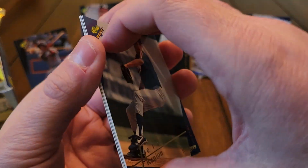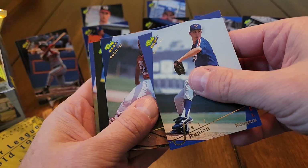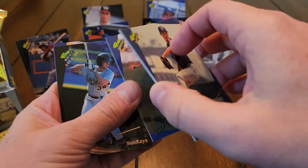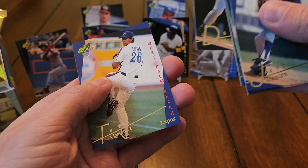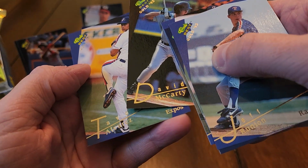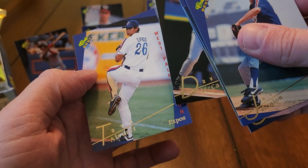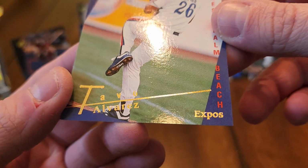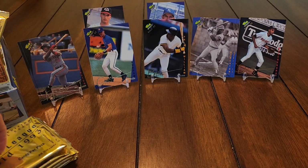Like that one pack before was not sticky at all. I kind of thumbed through all of them, and then all of a sudden, these here are wanting to give me a little bit of trouble. David McCarty and who is that? Tavo Alvarez. I'm not sure what that is, but I just noticed, oh, it just says Expos on the back. I was like, that's not his name.